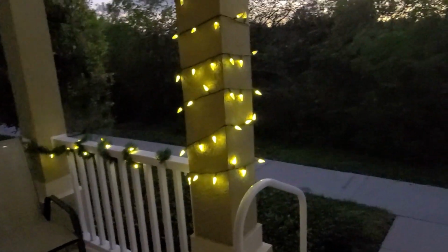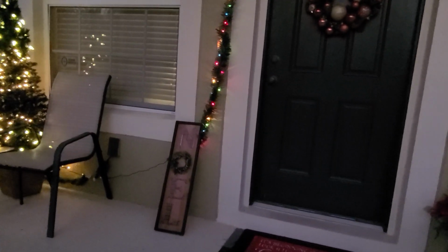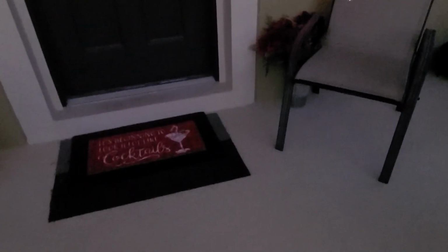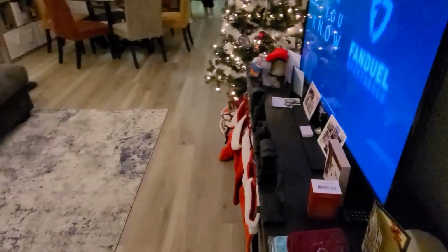Our lights are on. Sun is about to set, so it's getting a little dark out. But I just wanted to take a look at our Christmas lights here again. It is like 50 degrees out in Florida, which is very cold. I'm wearing shorts right now, and I got goosebumps. It's very crispy air out here. Go back in because it's cold. Ooh, it's cold out there.